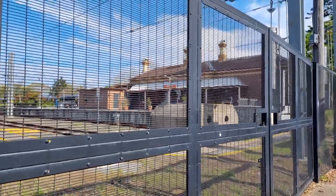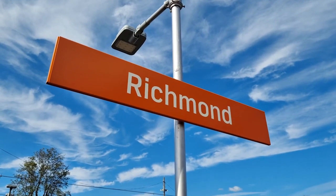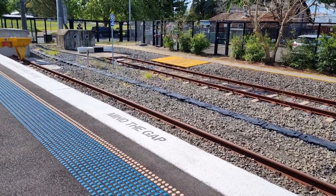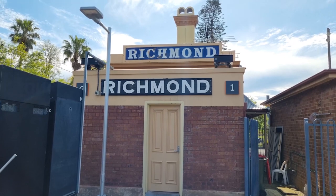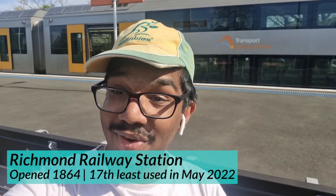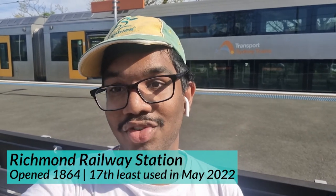Alright, let's head to the last station on our journey, Richmond Station. Bring it on! Alright, we finally made it to the end of the line. This is Richmond, the final station on the Richmond Line.